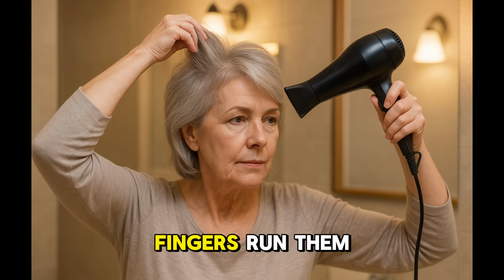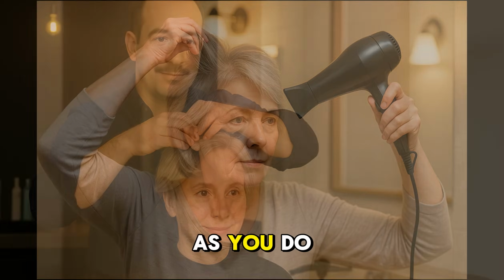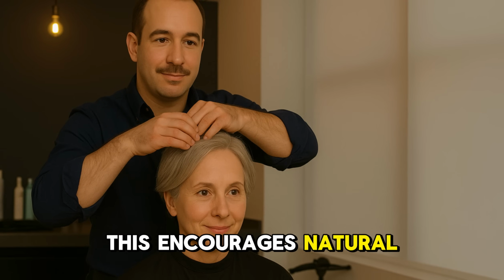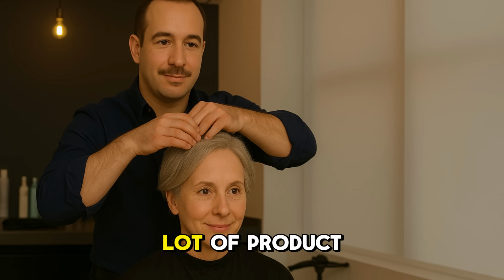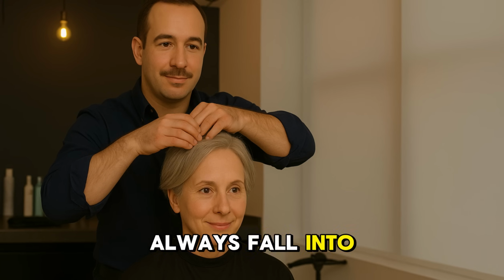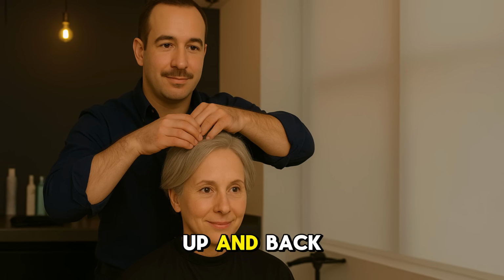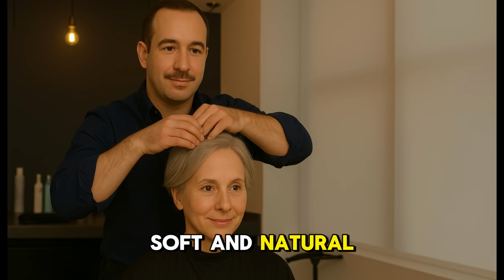Now take your fingers, run them gently through the front, and lift just a bit at the root as you do. This encourages natural separation and shape, and it gives you control without needing a lot of product. If you find your fringe or front layers always fall into your eyes, try lifting them up and back while using the cool shot. This will train the hair to stay off your face while still looking soft and natural.